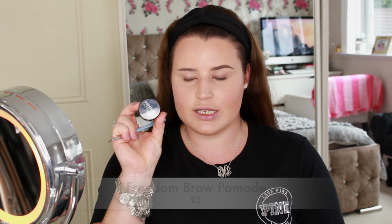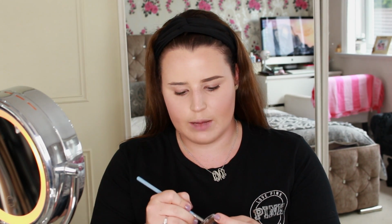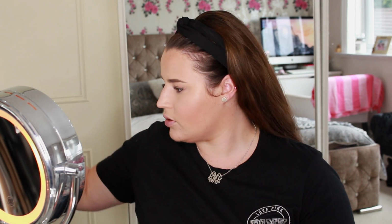So then for the drugstore side, I'm going to be using the Freedom eyebrow pomade in dark brown. This one is slightly darker than my Lancome one, and I'm worried it's going to come off a little bit on camera. The only problem I have with this one is I love the colour, I love the way it comes off, but it does dry up much more quickly. It's harder to get the product out of the container. I might have to pop it in the microwave for a minute because it doesn't come out too easy. When the Lancome one is a proper, as it says, cream, it comes off really, really easy.